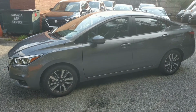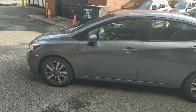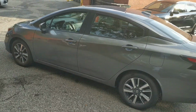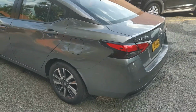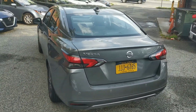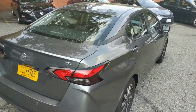And in front of you I have the 2020 Nissan Versa. So the Nissan Versa is a subcompact sedan offered by Nissan, of course. Now some of its competitors would be the Ford Fiesta, the Kia Rio, the Honda Fit is one of them. But the Nissan Versa has been very popular amongst rental car companies. It's a cheap subcompact sedan, and it did sell pretty well with those.